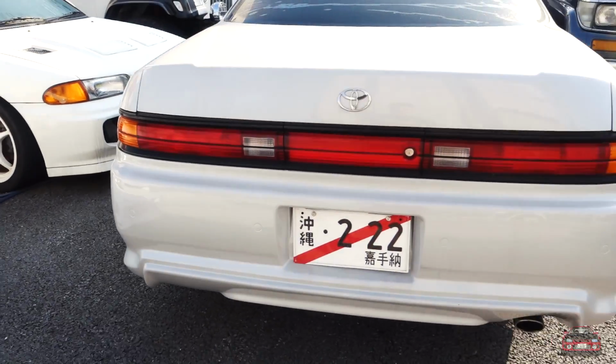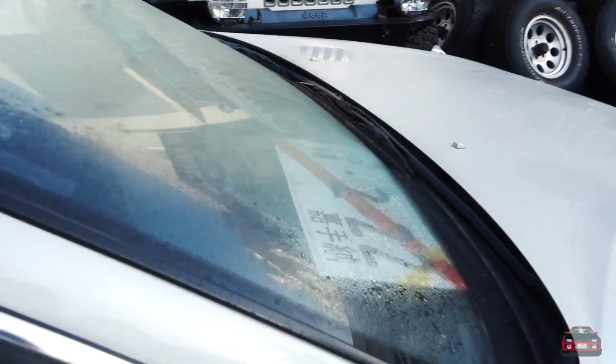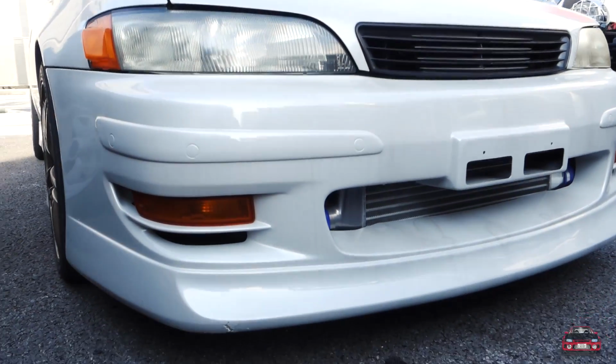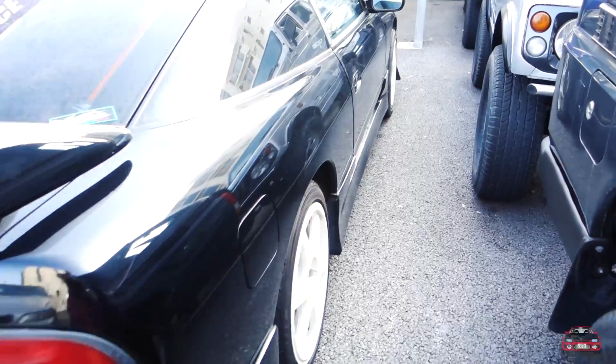But here's a really nice JZX90 Mark II. It does have a temporary tag on it, which means they're probably getting it registered. Somebody probably purchased it already. It's got a nice body kit on it. I really like it in white. Nice front mount intercooler.